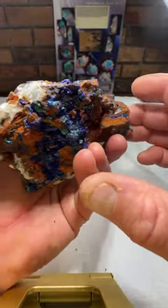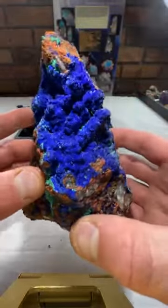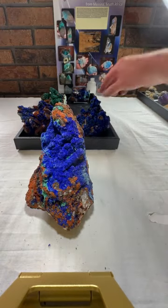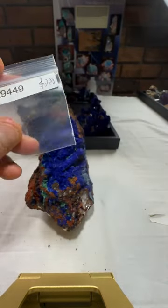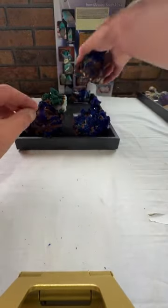But the color of the azurite is so good. Look, crystal, azurite, malachite. But look at this blue. This is the bluest blue you ever seen. It's like that bright blue. That one is 222.